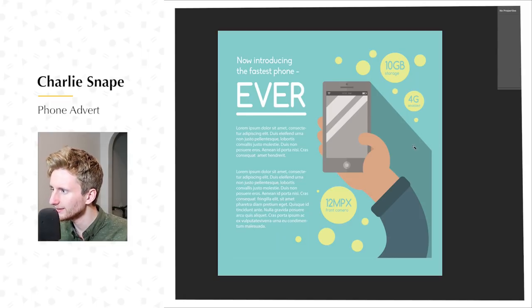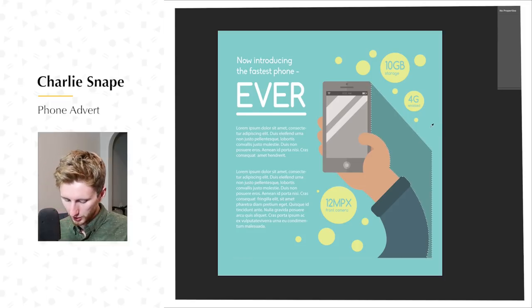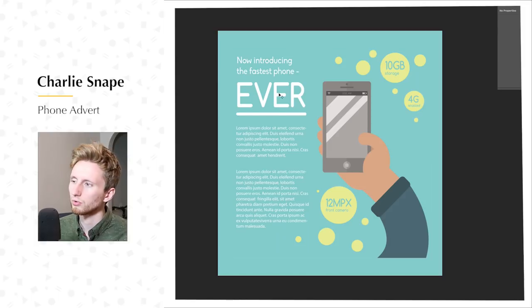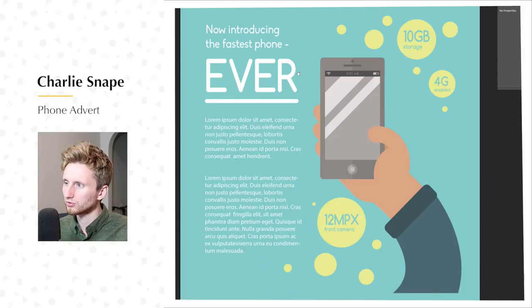What I want to do is, the shadow's okay, but it's kind of dark. So what I would probably do is just get rid of the whole shadow in general. And then if you look at the text here, the font, "Now introducing the fastest phone ever." The ever part's not actually the most interesting. It's that it's the fastest phone, right? That's the selling point. And then that's why you have all the stats and stuff, right? So if you say ever, maybe that's not the most interesting part.